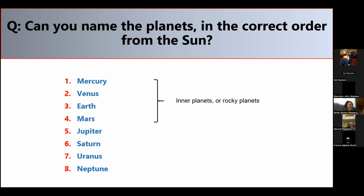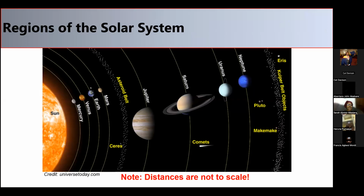And often we say that the first 4, we call them the inner planets or the rocky planets. And then the last 4 we call the outer planets or the giant planets. Often these days they call Jupiter and Saturn the gas giants and Uranus and Neptune the ice giants.